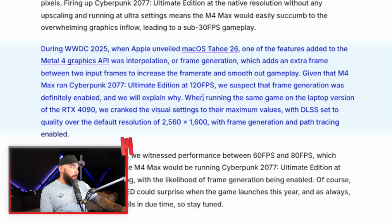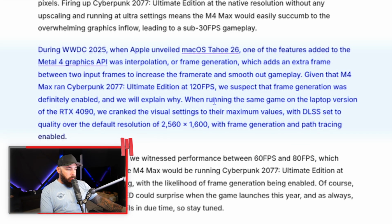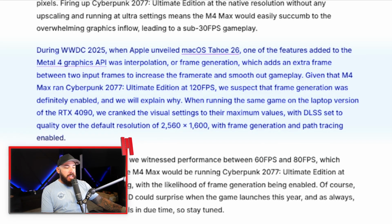So given that the M4 ran Cyberpunk 2077 at 120 FPS, guess what? We're all suspecting that there was some frame gen involved. Obviously, purists like yourself are not going to call it true FPS, I would imagine. TLDR, they did it with frame gen.